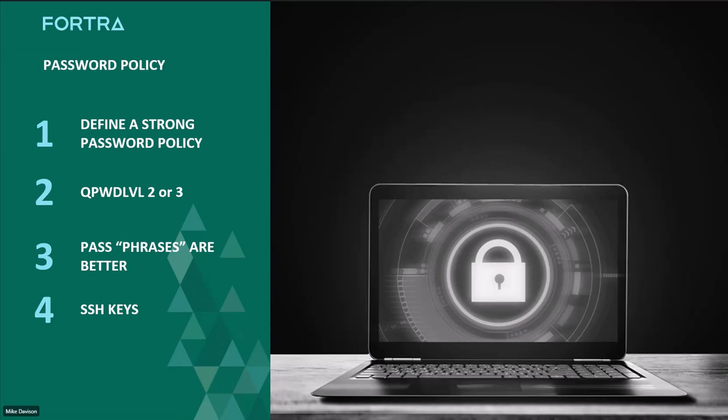Even better, if we can start using an SSH key. We talked about SSH earlier. If you implement that, you can then use a key exchange, which only allows access to a system on the exchange of an encrypted key from an authorized device. So from your laptop to that server, or from a master server to another server.